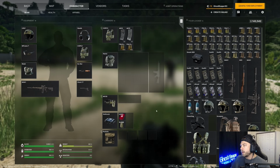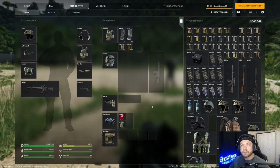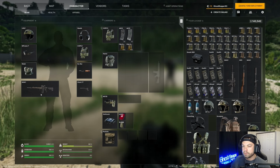So I switched over to the HP, and I did a few runs prior to going live just to see the difference between the two rounds, and HP is definitely better than FMJ. So we went with HP. They also have the soft point for 5.56, but I feel like the HP has a little more of an edge than SP. Like I said, I sold a bunch of the FMJ rounds I had and picked up the HP. Once we go through these, we'll swap over and start using the HP rounds.